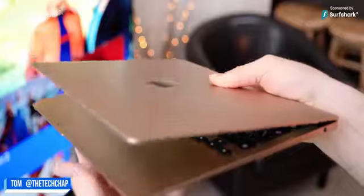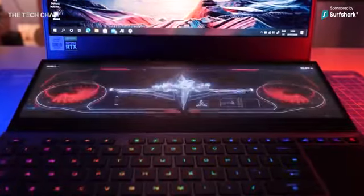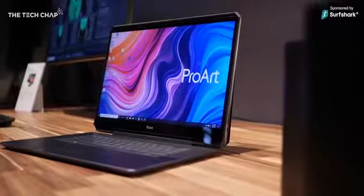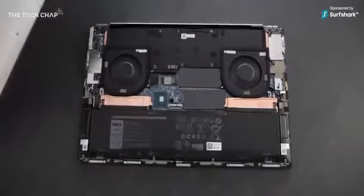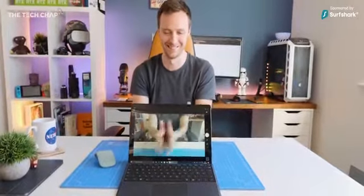Hey guys, I'm Tom the Tech Chap, and I want to show you some of the best and most exciting laptops of 2020 so far, and also some cool tech that's just round the corner. With weird and wonderful designs, extra screens, new hardware, laptops that make me feel good about tech in a year that can just otherwise go away.